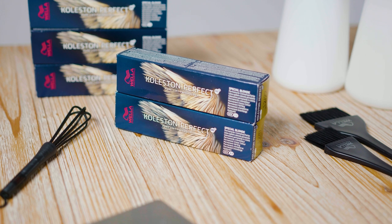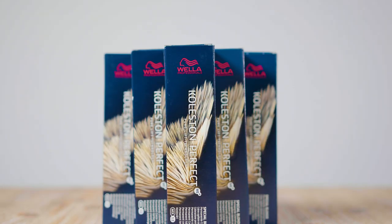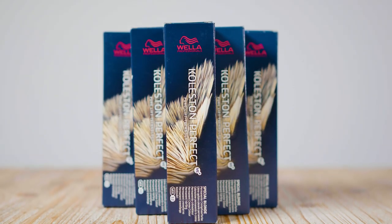I'm sure many of you have heard of or have used Special Blonde, but have you really pushed the boundaries of what you can achieve with this amazing high lift line? So first of all, what is Special Blonde? It's Koleston Perfect's high lift family. Don't be fooled by the name, it's not only for your lightest platinum blondes.